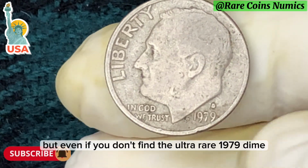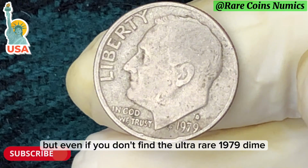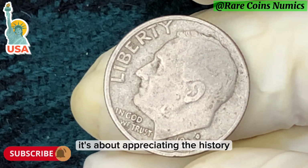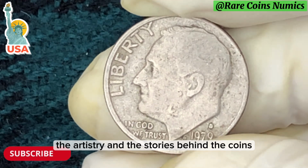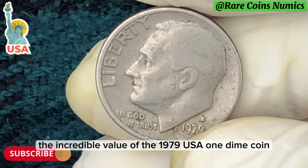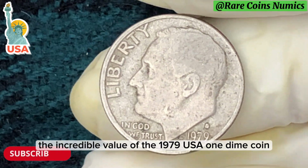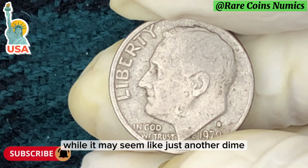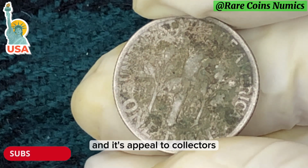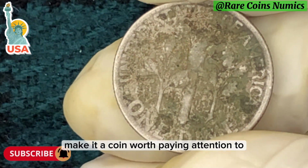You might just have a coin worth thousands of dollars. But even if you don't find the ultra-rare 1979 dime, keep in mind that coin collecting is about more than just money. It's about appreciating the history, the artistry, and the stories behind the coins we use every day. So, there you have it, the incredible value of the 1979 USA 1 dime coin. While it may seem like just another dime, its potential for rarity and its appeal to collectors make it a coin worth paying attention to.